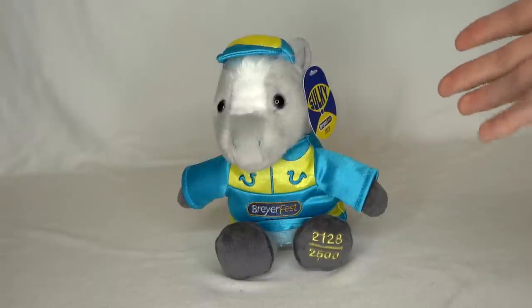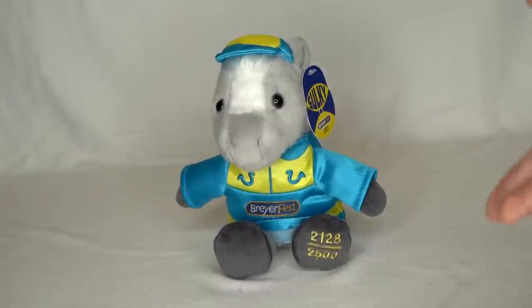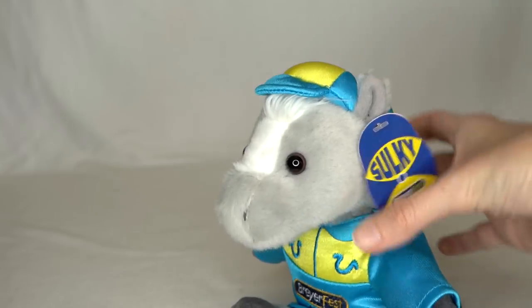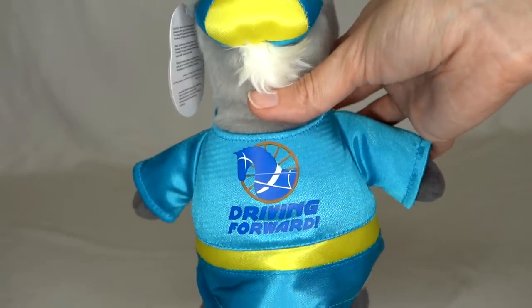I think it is just so cute, and I would be happy to see Breyer keep making more plushes like this. Even if they do their Halloween plush this year or something in this style, I'd be totally down for that, because I think it is just so stinking cute. So there's little Sulky. He also kind of became my travel buddy for my trip home from BreyerFest on Sunday.